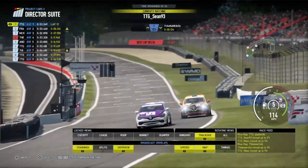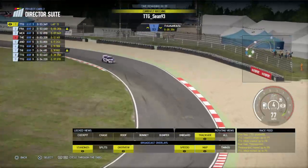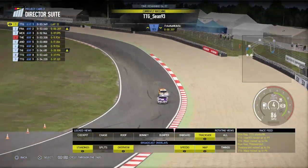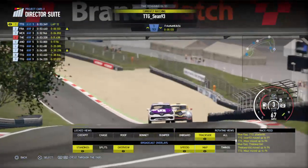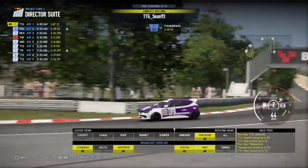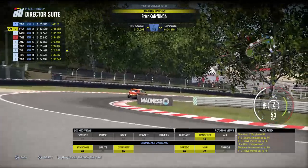And Sean leads the way. Frank in second, up to try and go around the outside there. Sean has a tendency to kick out the back end, and Frank has got the run. Frank has got a great run out of Paddock Hill Bend. Now up towards Druid's hairpin. Sean defending off. Oh, there's contact. There is contact. I'm not sure what on earth happened there.